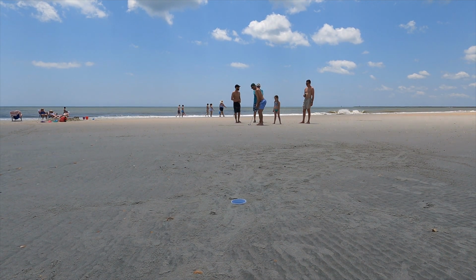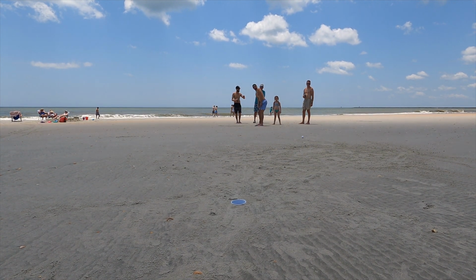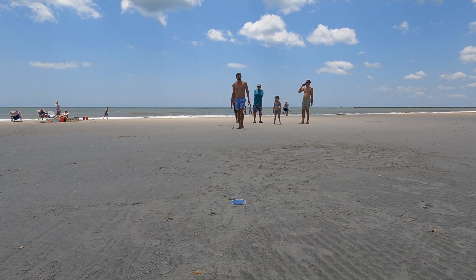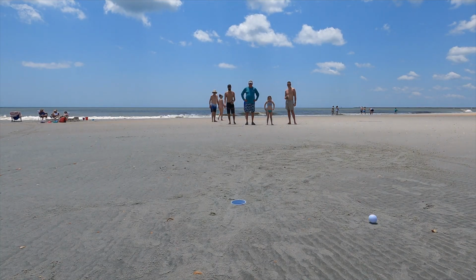But good young man. Next up is another one of my nephews. I'm proud of him too. He's usually very competitive at putt-putt. I don't think his mind was on this one because he hit it a little bit farther to the left, but as we kept playing, he kept getting better and better and better. So normally he always plays really well.